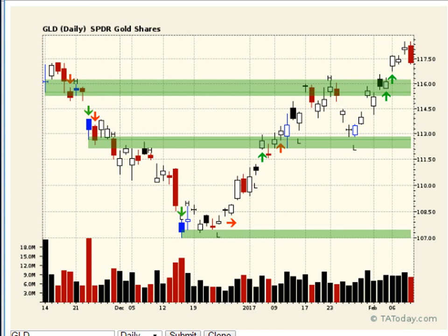In particular the gold and silver market. So what does gold do today? Gold doesn't fail at the top, but it does get a bearish engulfing, which says it's probably going to come back and test this swing point high.